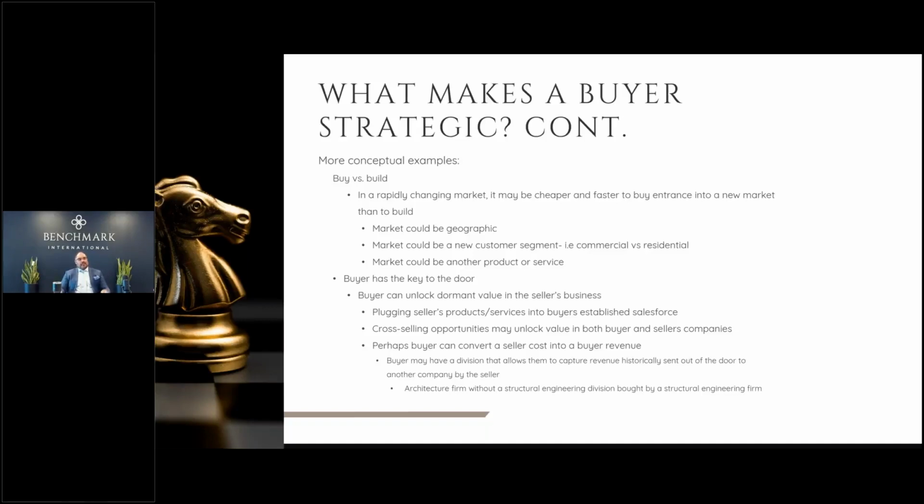And vice versa, right? So you're selling your putter, and I also sell these irons now. It's great for the salespeople. They're incredibly incentivized. They can sell more product and push more product out, make more money. So, really unlocking dormant value there.